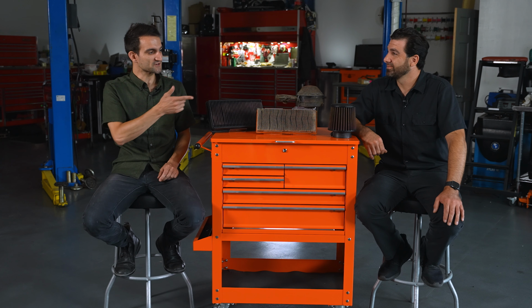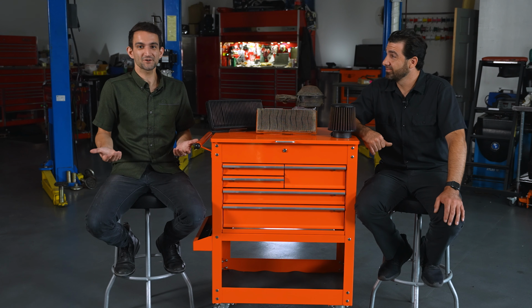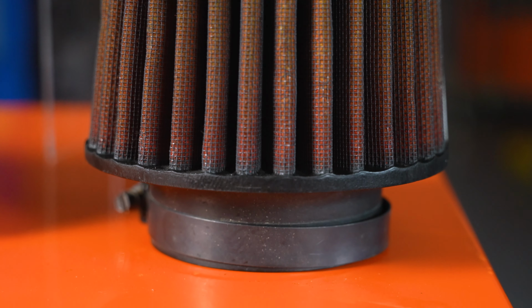Let's be real, there are some other benefits that come with these that are just fun. If you like intake noise, this is going to be a pretty good option for you. You can hear the engine breathing a little bit more. And they also look pretty cool in certain applications. You're building a car, you've got some big K&N style filters hanging off of some turbos.